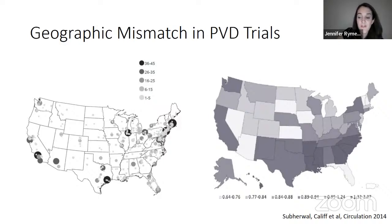Califf is one of the co-authors, back in 2014 in Circulation. You can see on the right where the amputation belt is, but you can see on the left where our recruitment centers for PAD and PVI trials exist. The dark, big circles are where the high volume centers are for trial recruitment in large tertiary care centers. And you can see some of the opacity of these centers in the Southeast and in areas of high amputation risk. And so there's a bit of geographic mismatch.